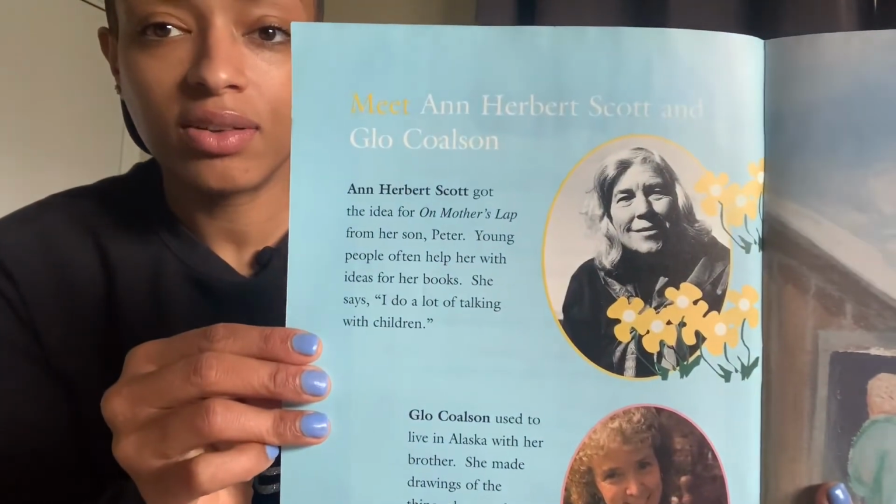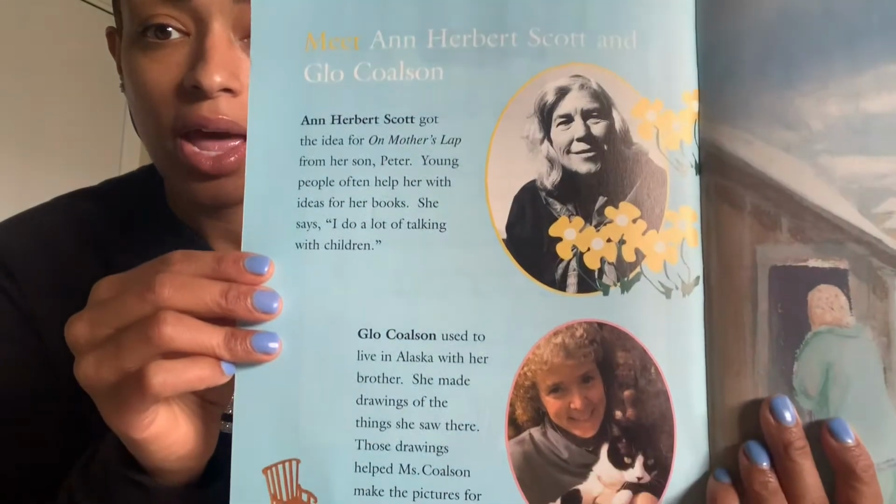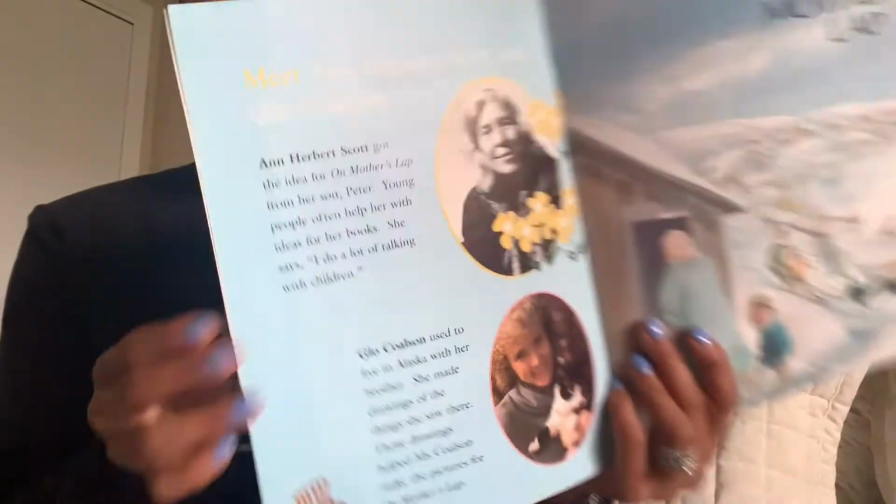And what it does is it gives you a little bit about the author, Ann Herbert Scott, and the illustrator, Glo Colson. Let's read that. Ann Herbert Scott got the idea for On Mother's Lap from her son, Peter. Young people often help her with ideas for her books. She says, "I do a lot of talking with children." Glo Colson used to live in Alaska with her brother. She made drawings of the things that she saw there. Those drawings helped Miss Colson make the pictures for On Mother's Lap.